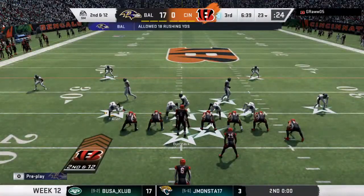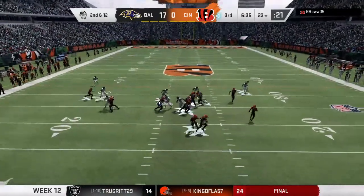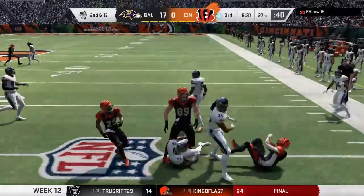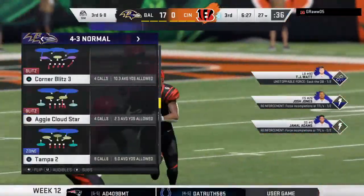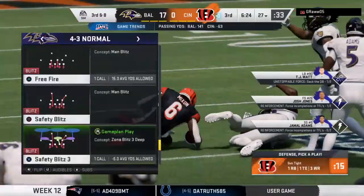Yeah, because right now you're down big, you're being shut out. Let's see if this is the drive that kind of kickstarts them. Once again, they run with Mixon. Give him 3 yards on the run there. That still leaves him with a difficult 3rd and 8 coming up. Tough first half for him, unable to put up the numbers he's used to producing.